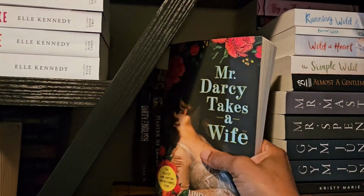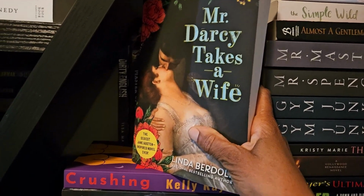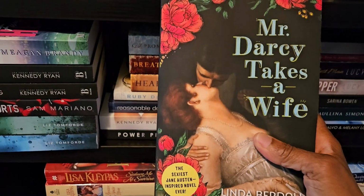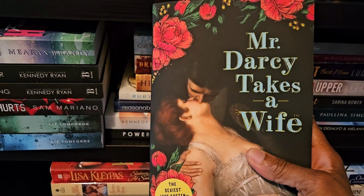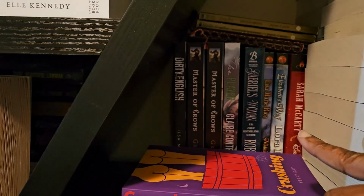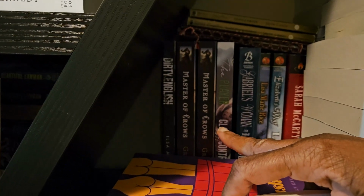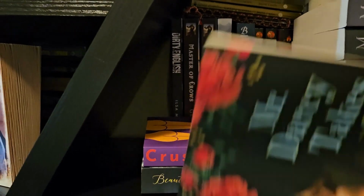I bought this right here, Mr. Darcy Takes a Wife. I haven't read it yet, but I enjoyed this cover. I hope it's good. It's a take on Pride and Prejudice, so I purchased it. I got some more books back there, if you can see. There go Masters of the Crows, my two sets of Masters of the Crows by Grace Draven. Got quite a few books back there.